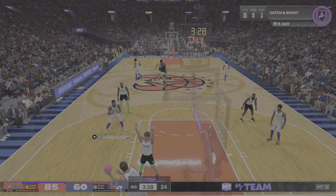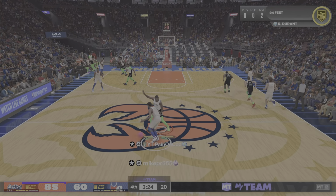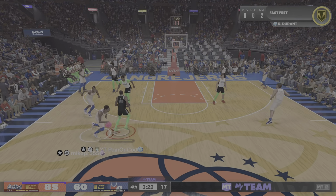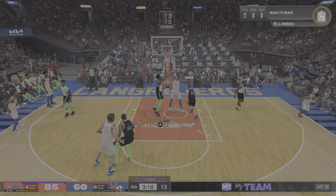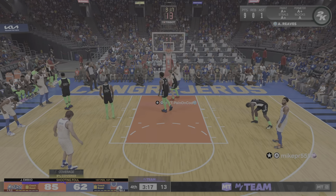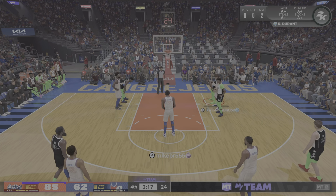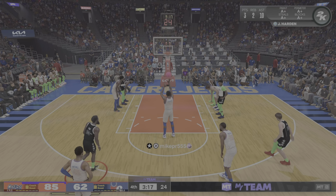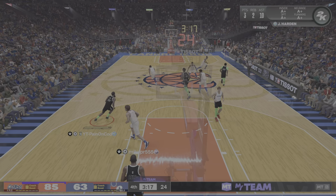Another three. Fantastic look from Durant. Such an underrated playmaker. Now Johnson. And he makes the bucket, gets the whistle, and now a three-point play chance here for him. Now there's some easy offense there. Keep finding looks in that area, and their shooting percentages tonight are going to be off the charts.